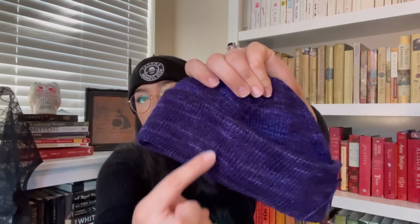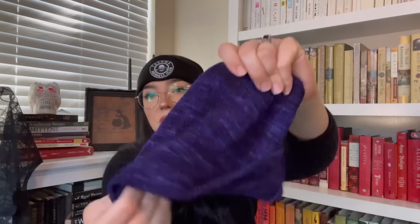So I knit mine like that, and I make it to where when you fold up the brim, it's still knit stitches. It's not garter or purl bumps, because I like the way it looks. So yeah, this is my simple little beanie. I knit this for a friend. I'm going to knit that same person a couple more and then ship them off. That'll be awesome.